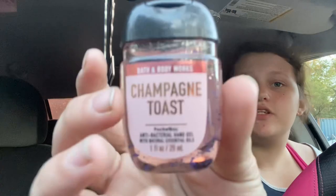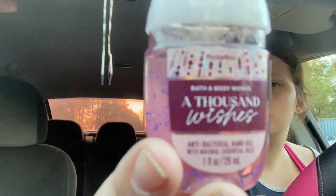I got a Champagne Toast. 1,000 Wishes. Winter Candy Apple. Oh, it smells good. I'm gonna put that one in the car for now. Then a Crisp Morning Air. That one smells good too.